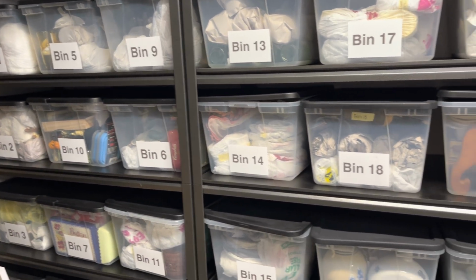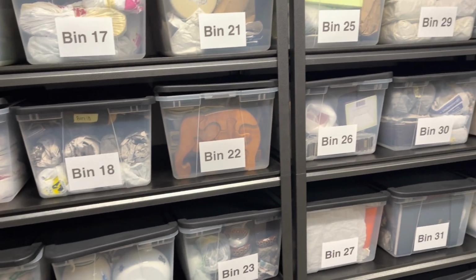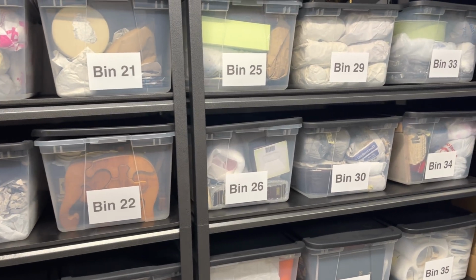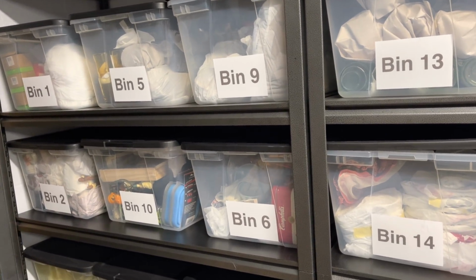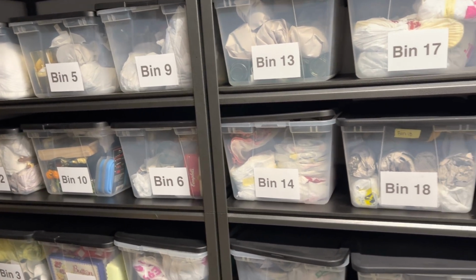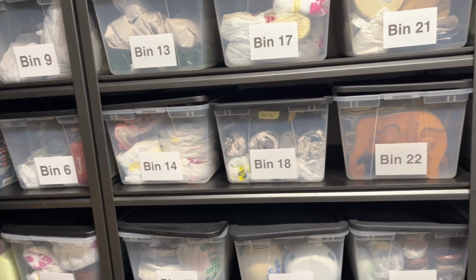As time goes by, a lot of these bins start to clear out and it makes room for new items, but I am trying to be selective. So I make sure that I get items that are actually worth reselling and look really nice. When the item sells, it has a bin number. I go in, I grab the item and I ship it. And then as the items keep selling, it creates more space that I don't necessarily have to fill up.